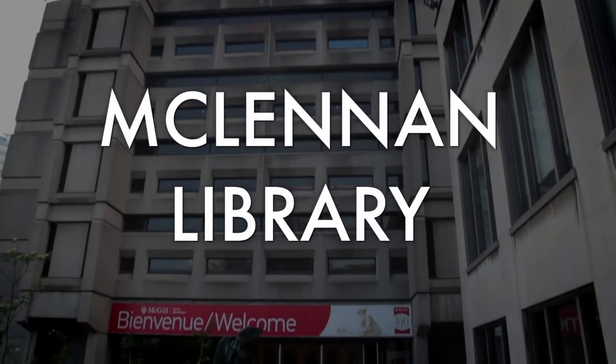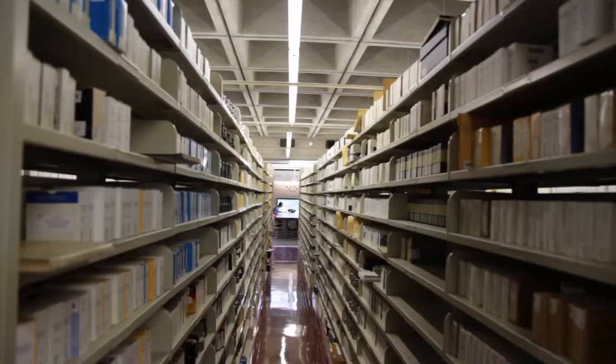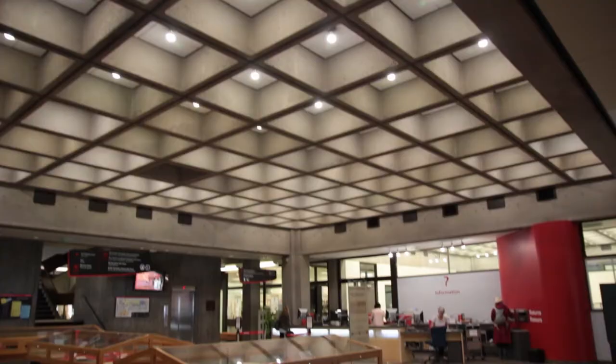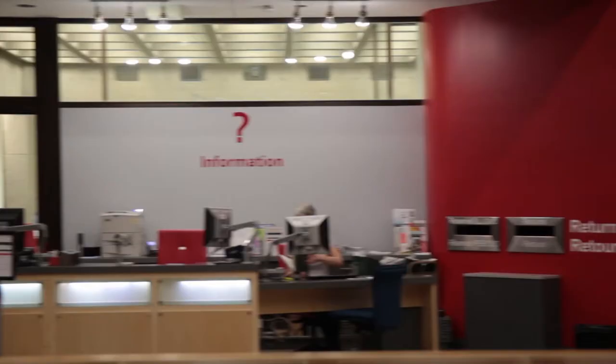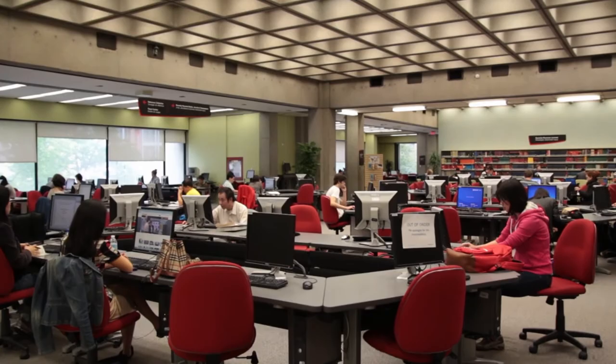Welcome to the McLennan Library, the major arts and humanities library. Its steel book stacks and glass floors make the library one of McGill's only fireproof buildings. The main floor of the branch holds the library services, course reserves, and a large open study area.